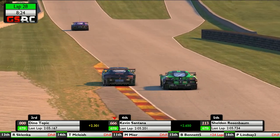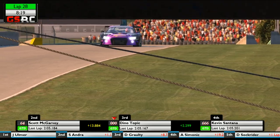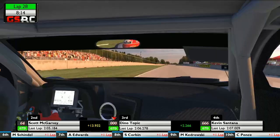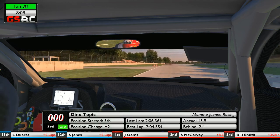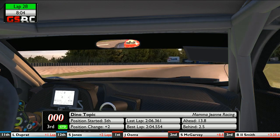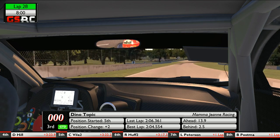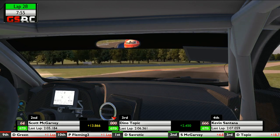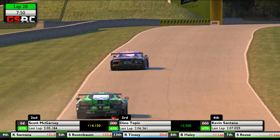How about Dino Topic? I did not expect him to be racing for a podium. Now, granted, he's 14 seconds back from McGarvey, but when did he get this high up? He's been sitting there in 4th and 5th pretty much all race long, and now with Haley falling out, that moves him right up into that podium spot. A very consistent day in that Audi. He's had a moment or two of drama, but not as much as it seems like everybody else has here in the last few minutes.